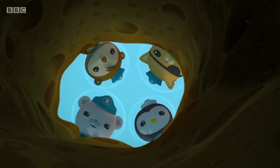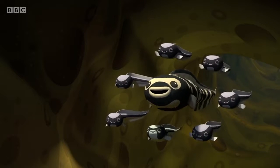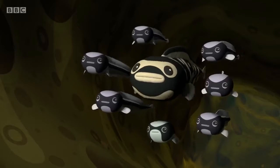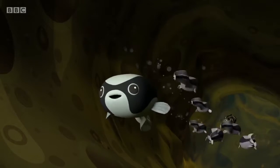Is everyone okay in here? More than okay, now that all my babies are safe and sound in our new home. Oh, thanks, Octonauts. Y'all come back and visit anytime. You know where to find Mama. Mama's always home.